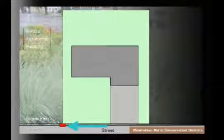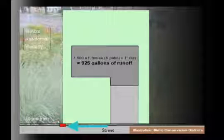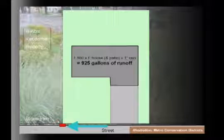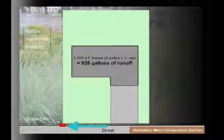We can do a lot of work on our own home property to help the problem here, and ultimately we're going to have to. There's only so much public land available to use for stormwater management. So we all create stormwater, and one thing that we can do to mitigate our effects very easily is to drop a couple of rain gardens in. When you consider a quarter-acre residential property with a 1,500 square foot house, which is not uncommon, you throw 1 inch of rain on that, that's about 900 gallons of runoff.